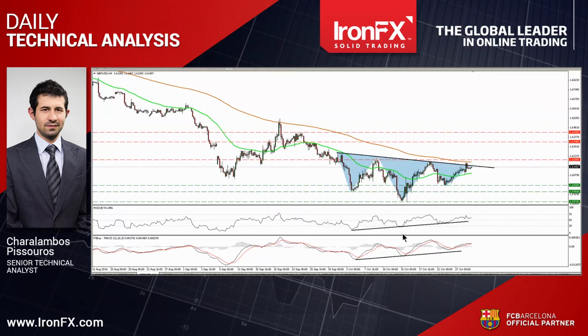Today let's take a look at the technical picture of sterling dollar, which tried to move above the neckline of a possible inverted head and shoulders formation. I would also like to talk about dollar yen, which found resistance once again slightly below the 108.35 barrier. So let's start our assessment with sterling dollar.